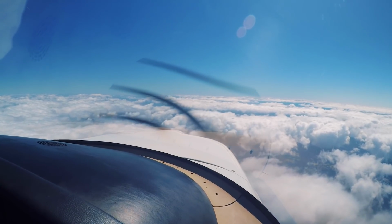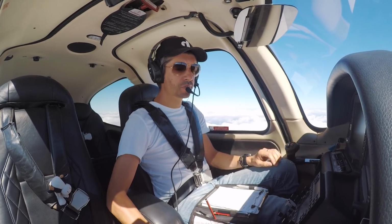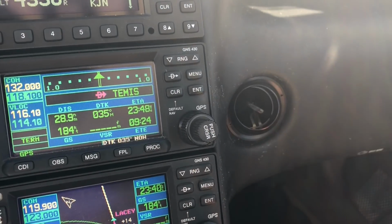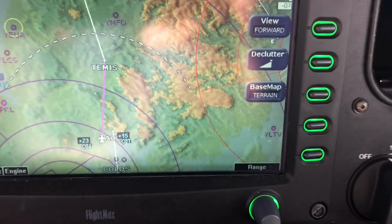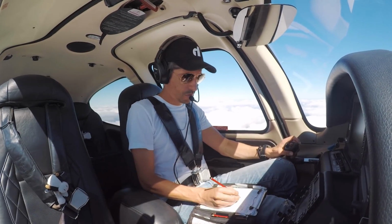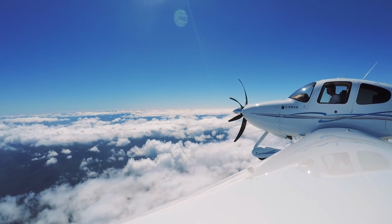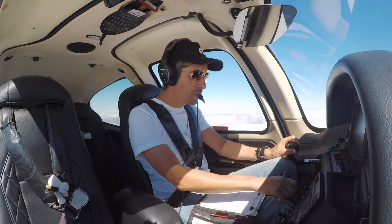Kilo Juliet November, resume our navigation track direct to Themis. Navigation direct Themis, Kilo Juliet November. Kilo Juliet November, contact centre 123.75, good day. 123.75, Kilo Juliet November. Melbourne Centre, Kilo Juliet November, maintaining 9,000. Kilo Juliet November, G'day, 1016. 1016, Kilo Juliet November.